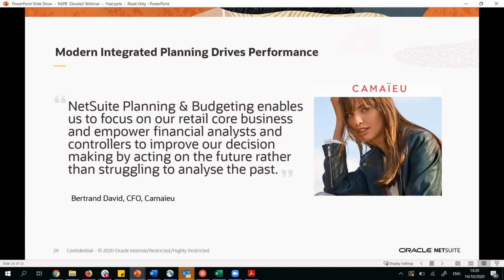Finally is our note from Bertram David, who's the CFO over at Cameo. NetSuite Planning and Budgeting enables us to focus on our retail core business and empower financial analysts and controllers to improve our decision making by acting on the future rather than struggling to analyze the past. Again, which I think is a very powerful statement.